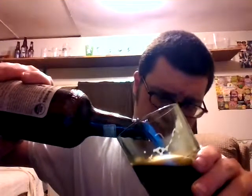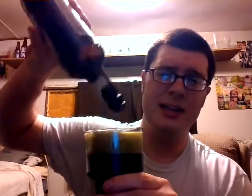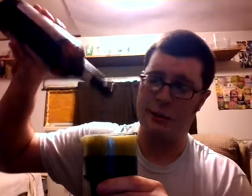Oh yeah, a little more carbonated on the mouthfeel than in the appearance. It is pretty dark, but I see some bubbles clinging to the side. It has a pretty thick mouthfeel, but at the same time, it's still pretty carbonated.